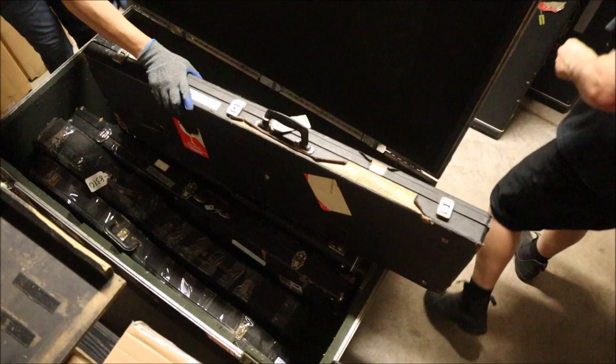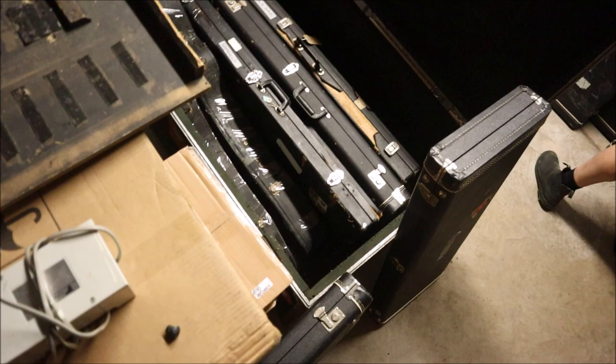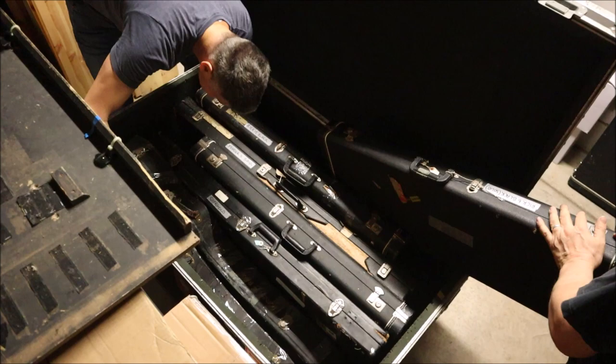Six black. Yeah, I'm going to take this. Can I take two more? Yeah. The black Rick 6 and the black Rick 12 string. Rick 12 black. Yeah, right. Sorry, got it. And the black Rick 6. Yeah, that should fit. Just finished packing it. It should fit. There you go.